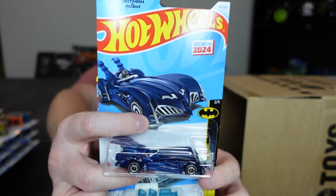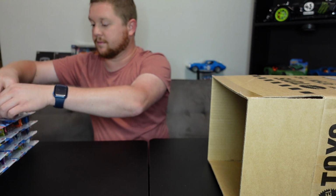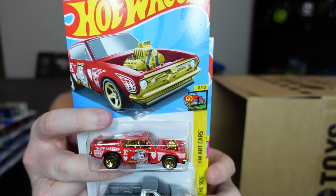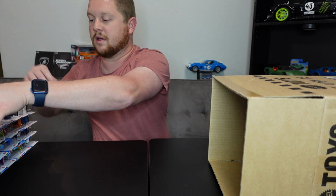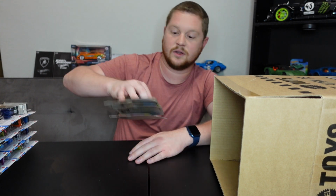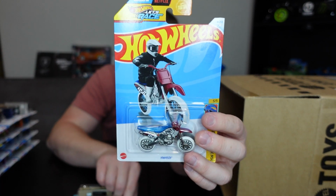We have another Batman Robin Batmobile, another Quick Bite, and another 67 Ford GT40 Mark IV. We just have a few cars left. We have the King Kuda, a 99 Ford F150 SVT Lightning, and another Sushi Tuner. And for the final three cars, we have a small block Revenger ST and a Hot Wheel 450F.